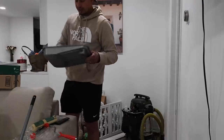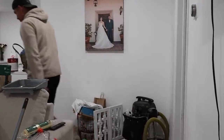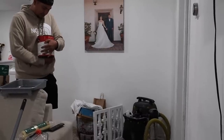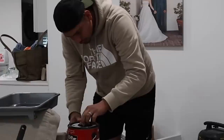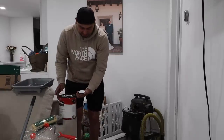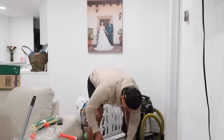Good. Could reuse this, I think. Probably not gonna reuse it, but nice. Pick up pre-pour at the paint desk. Oh, I should have picked up a pre-pour. Oh well. That was fast. Maybe I should do this on the floor because I don't want to do it yet.